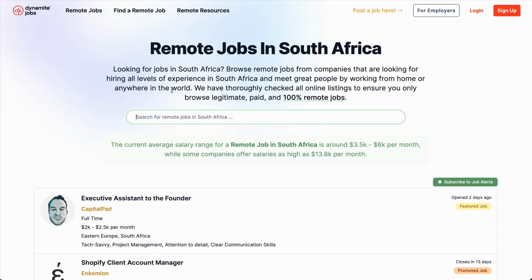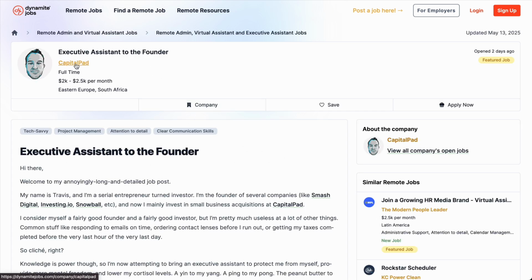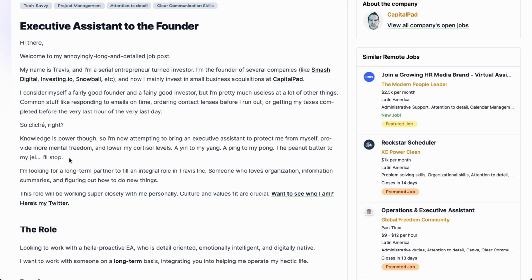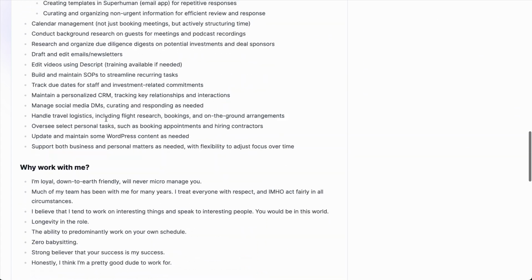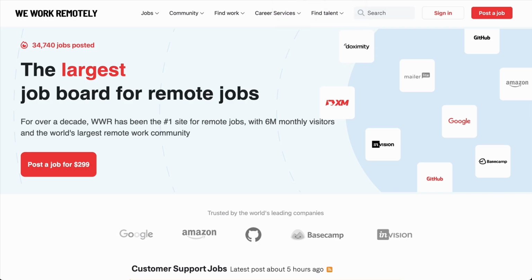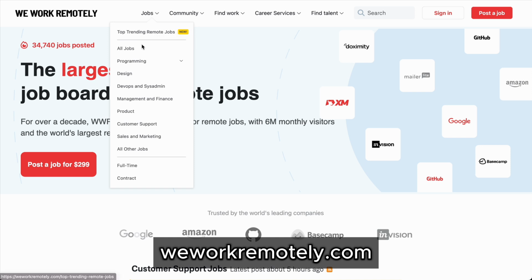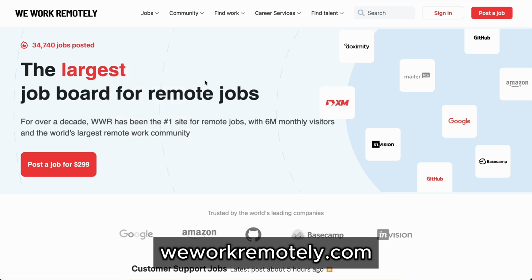So for instance, someone is looking for an executive assistant to the founder of Capital Pad. It's a full-time role and you'll be earning 2,000 to 2,500 USD per month. And they're hiring in Eastern Europe. If you're in South Africa, you also get the opportunity to get hired as well. So always read through how and what it entails and apply. The next job website is We Work Remotely. We Work Remotely is one of those big job websites that you can find any and everything, right? So you go to all jobs.